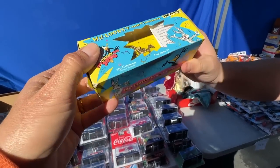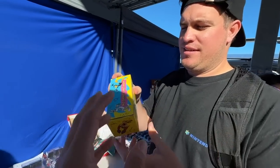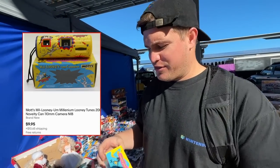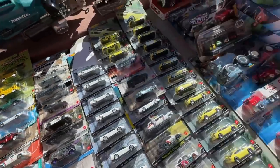Millennium. Oh, like a millennium. Millennium camera. Mott, you know what Mott is? Nope. It's a fruit brand. When I was a kid, it was like the apple cider juice thing. Fruit snacks, there you go. Fruit snacks is a way of life, bro. And then you got some Turtles vans over here as well. The party wagons. Some Micro Machines.